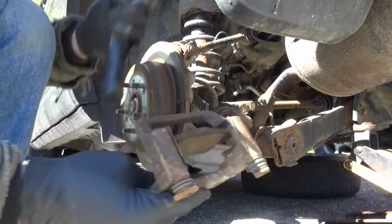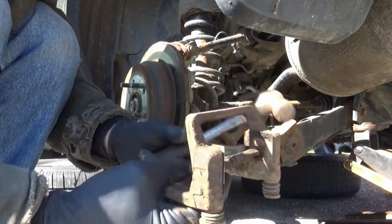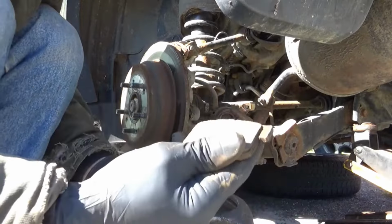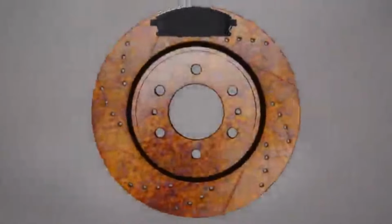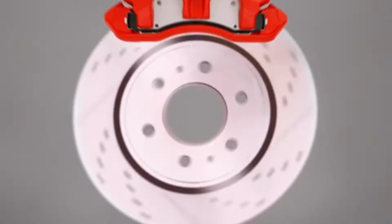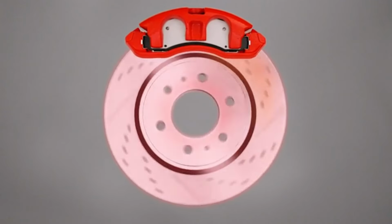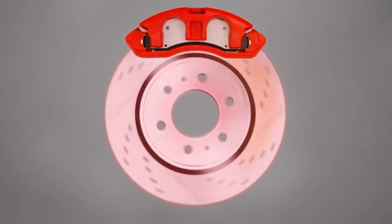Today we're going to be talking about something crucial to your safety, your brakes. Specifically, we'll be focusing on a key component, the brake caliper. So, let's get started. A brake caliper is like the iron fist of your braking system. When you press the brake pedal, hydraulic pressure forces pistons inside the caliper to squeeze the brake pads against the rotors, slowing down your wheels.